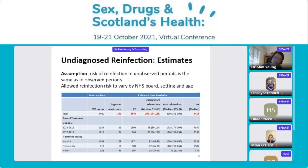And this isn't totally surprising, because in the overall nearly 6,500 person years that are possible if everybody was followed up for the whole time period up to the end of 2019, about 2,600 were observed, so about 3,800 were actually unobserved. So it's quite a lot of time that we don't know what's going on because they've not been tested. And we found a pretty even distribution of undiagnosed reinfection between those treated in the 2 time periods that we split it up by, and also a pretty even split between those treated in hospital and community settings.